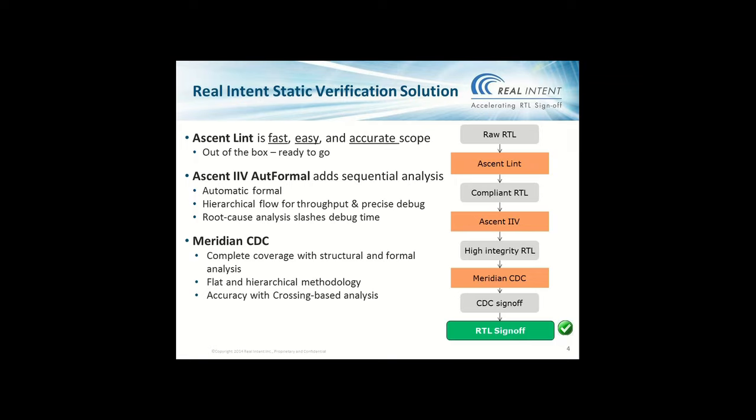Ascent IIV Autoformal adds sequential formal analysis to RTL. It's a deep formal analysis using advanced techniques, and it provides some of those functional integrity related issues in RTL in a very precise way. It has a unique feature called root cause analysis, which I'm going to cover later.